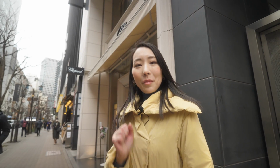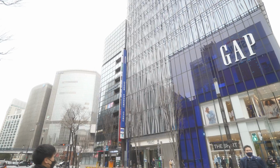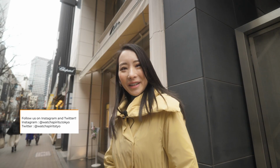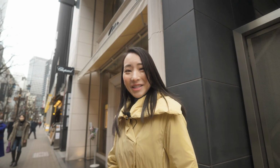There are many more watch places I would like to show you in Ginza, but this is the end for today because we're focusing on Namiki-dori street today. I look forward to giving you more tours of watch places in Japan.